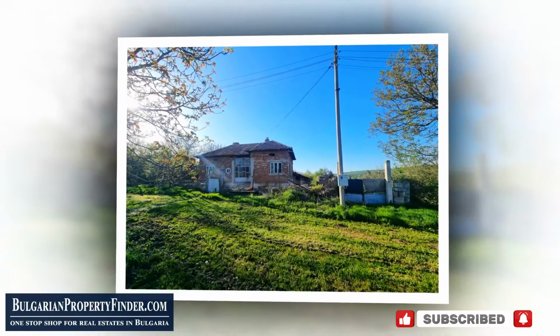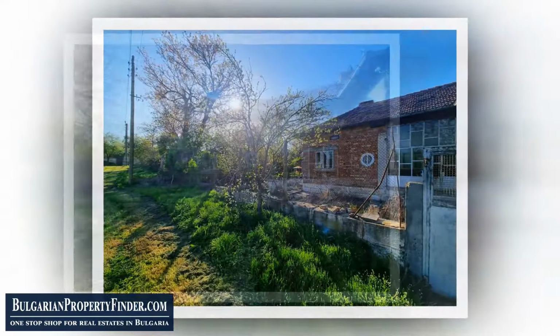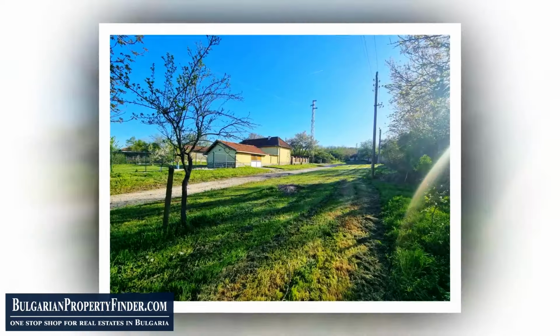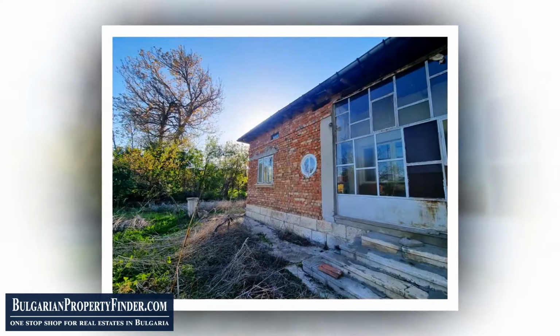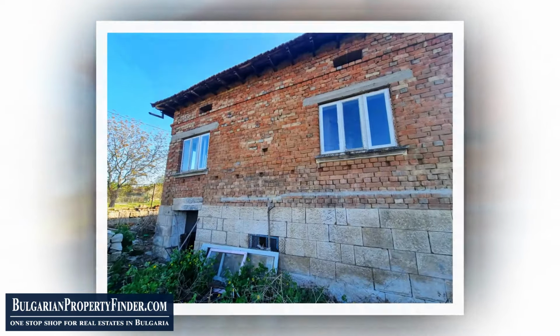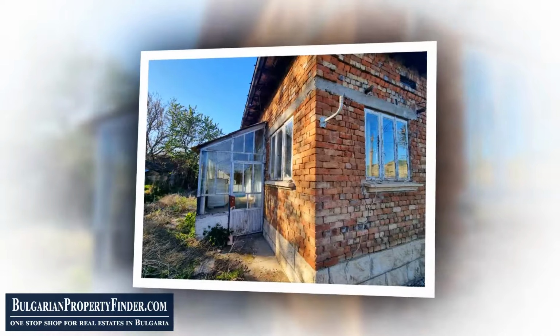Imagine owning a piece of land where time seems to slow down, just 12 kilometers away from the charming town of Dve Mogili, nestled in a tranquil village along the banks of the Cherni Lom river. But wait, there's more. Picture this: a house with land boasting a solid stone foundation and double brick walls, standing tall amidst 1,800 square meters of fertile soil.